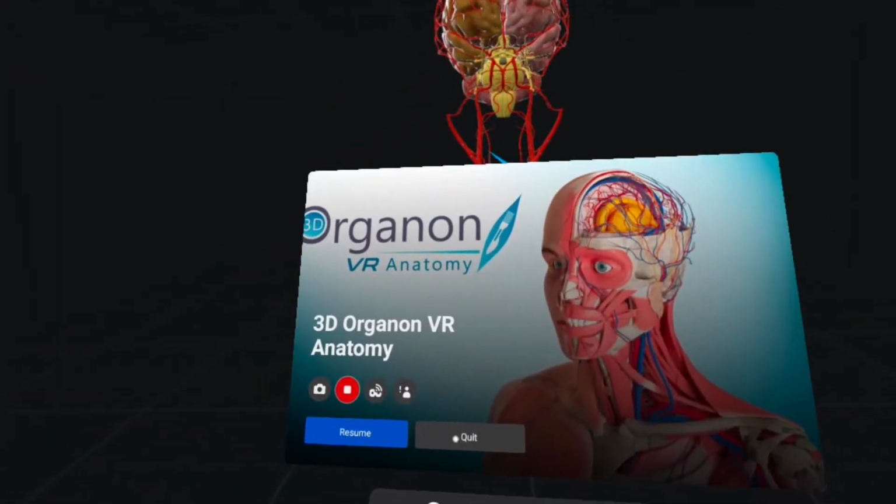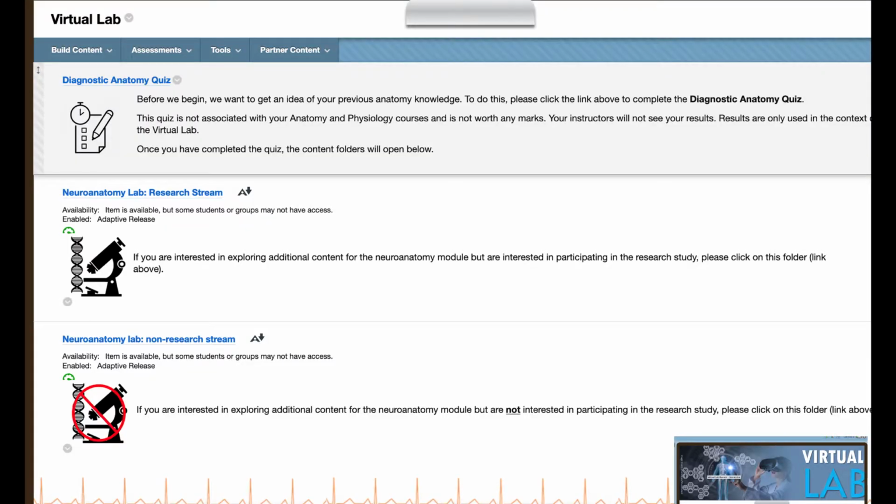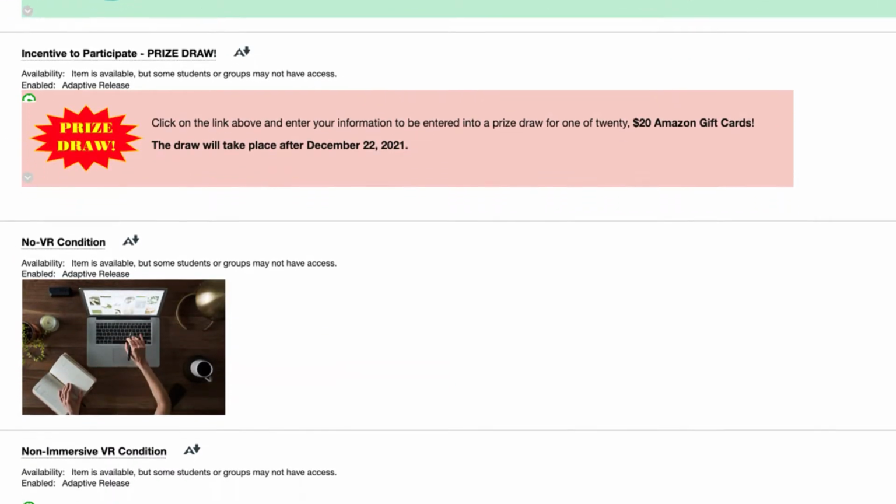So for this pilot, we're using a software called 3D Organon, and it has the entire neural system. We're focusing on neuroanatomy to begin with, but we actually created a virtual lab for this pilot. Virtual lab, what does that mean? It means we have a shell on our learning system for students, Blackboard, where we embedded the course content from the 2 courses that we're targeting right now in health and wellness, which are anatomy and physiology. And we have created step-by-step instructions for research participants on some of the things they can do with the immersive VR.